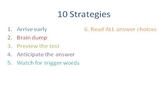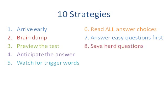Read all the answer choices before selecting one. Answer all the easy questions you can first. Mark the hard questions and go back to them later. Answer all the questions. A guess is better than a blank. And finally, use all the time available. Take a minute to think about which of the strategies might help you on your next exam.